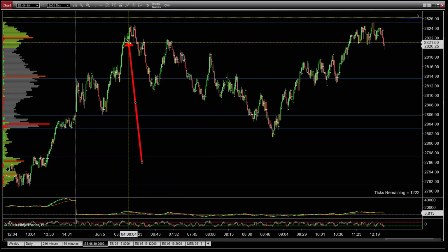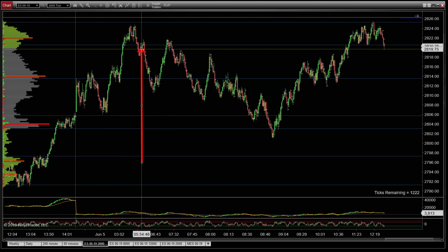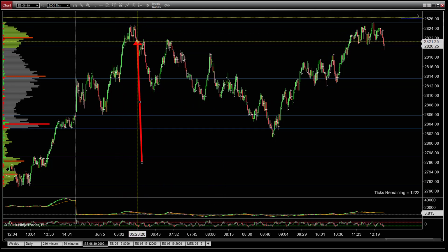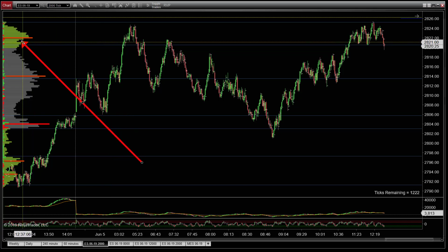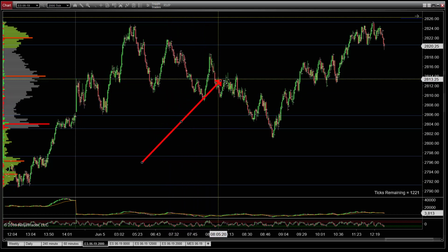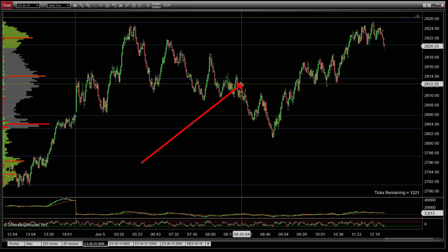It's the same thing right up here, right? You see this? You got a node right here, you got a node right on top of it. It kind of bisects right there. Look right over here, you got a notch right there, a low volume node right there. You can get your sell out of it, right? I like those. You got to pay a little bit of attention to it.